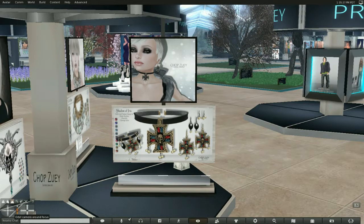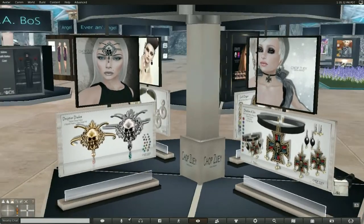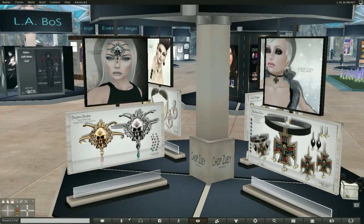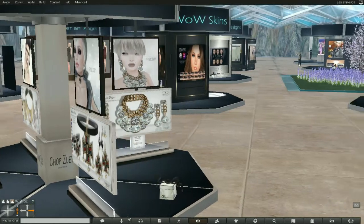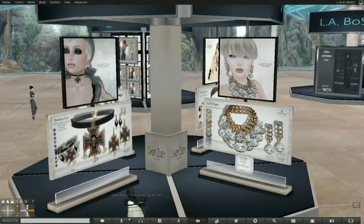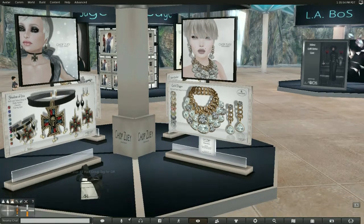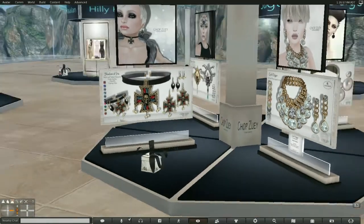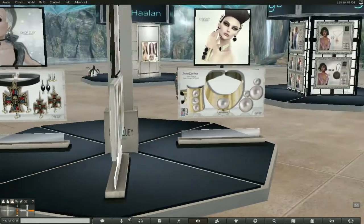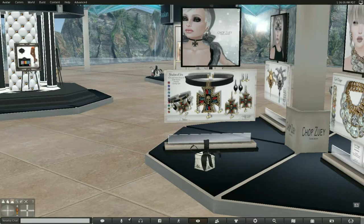And what we have here is Shadow of Iris. This is also very trendy for Halloween, and it's got a HUD. What you have over here is Gold Digger, which I really love, and it's also got a texture change HUD. It's necklace and earrings, and you've got a gift here, which is so lovely. And then I think we're back at the beginning. Yep, we're back at the beginning of this particular Chop Suey set.